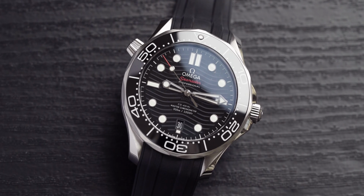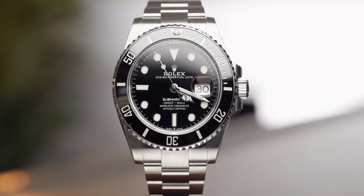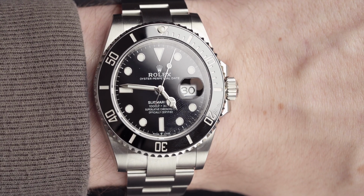This isn't me being biased because I have an Omega. I just like the fact that it has a combination of green and blue. It looks brilliant to me, but let's get back to Rolex's classiness, their cleanness. I do know why they've done it this way. So it depends. Do you want to draw the eye with the Omega, or do you want to remain discreet and have something a little bit more understated?